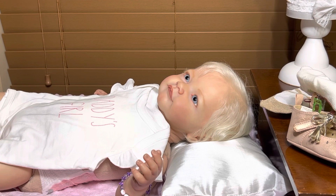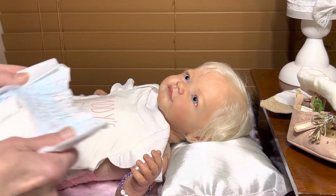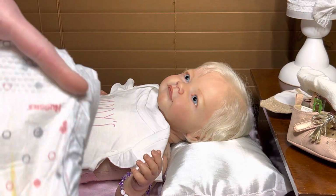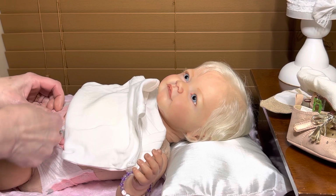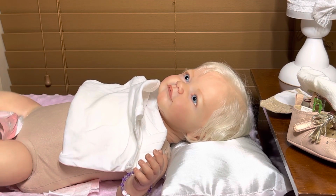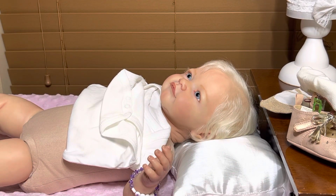Ooh, Kenna, you're heavy. Especially straight off the ground. I'm gonna pay for that. Okay, we're going to use the Mickey Mouse diaper. Let's take this one off. This is Christmas. We don't want Christmas. No more Christmas.